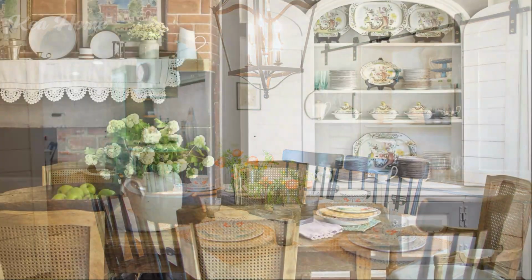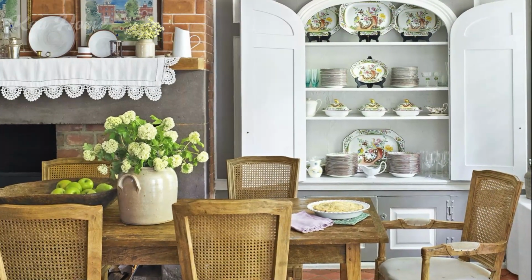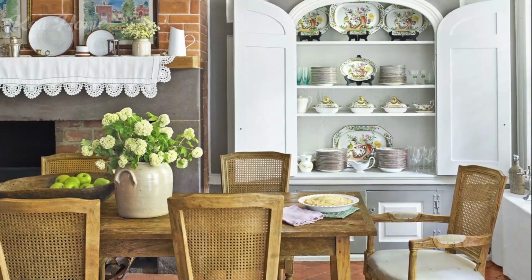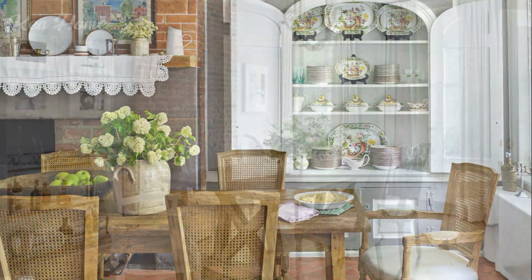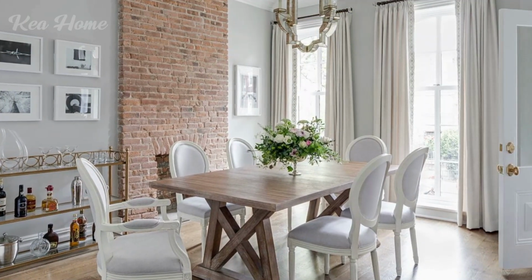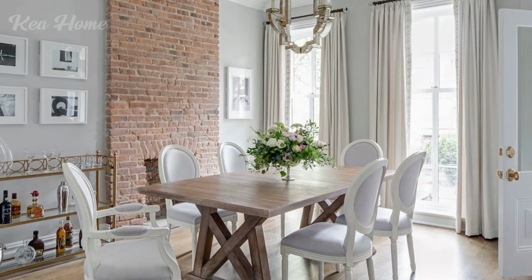Natural elements. Bringing the beauty of nature into your country dining room can help create a sense of warmth, serenity, and connection to the outdoors. Incorporate natural elements into your design through your choice of colors, materials, and decor, such as earthy tones, organic textures, and living plants.